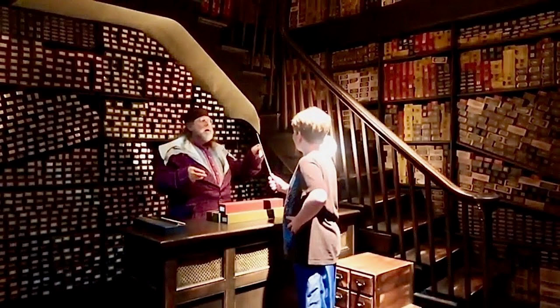The Ollivander's Wand Show. I'm looking at it here right now. This is a show where, in the movies, they say the wand picks the wizard. And you go to Ollivander's with a group of people, and the wand salesman guy, not exactly sure what his title is, will pick one person out of the crowd, and the wand will choose them.